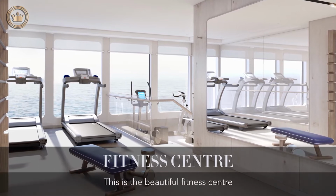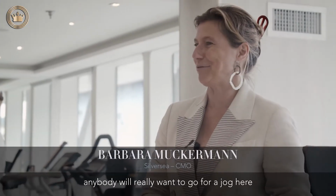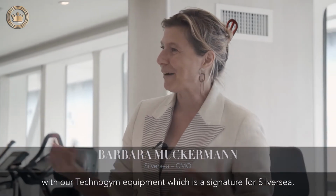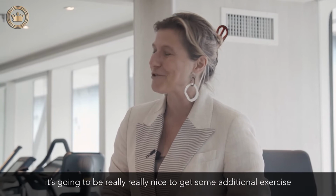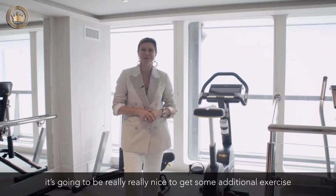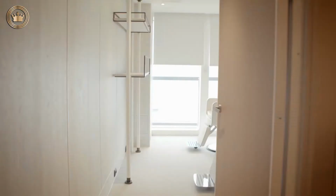This is the beautiful fitness center. Wow, anybody will really want to go for a jog here. With our Technogym equipment, which is a signature for Silversea, it's going to be really, really nice to get some additional exercise after the beautiful sights in the Galapagos Islands.